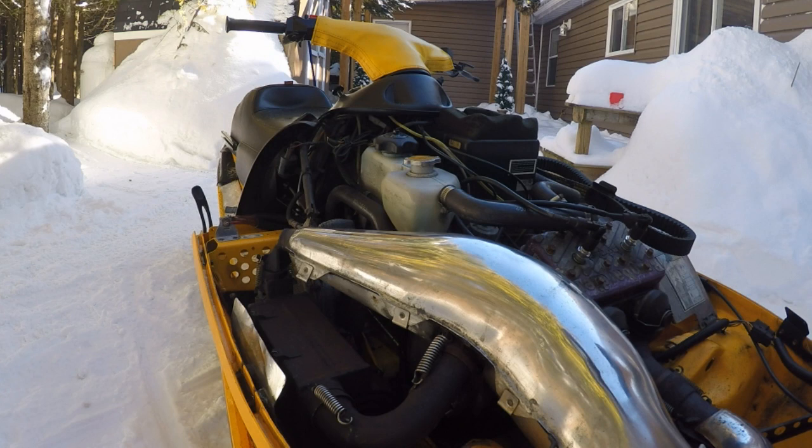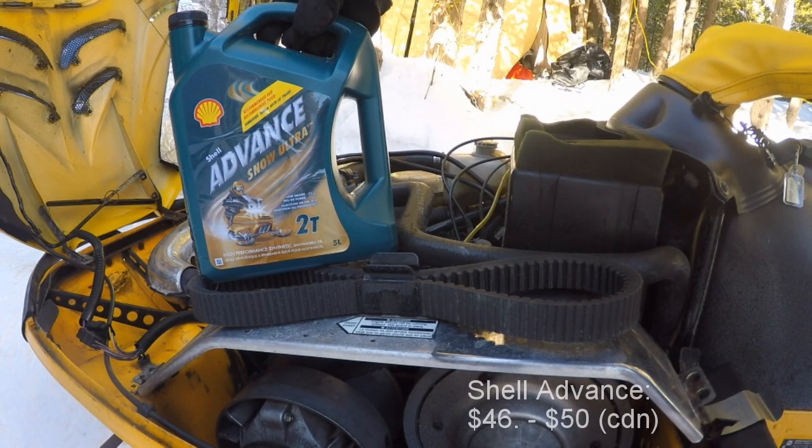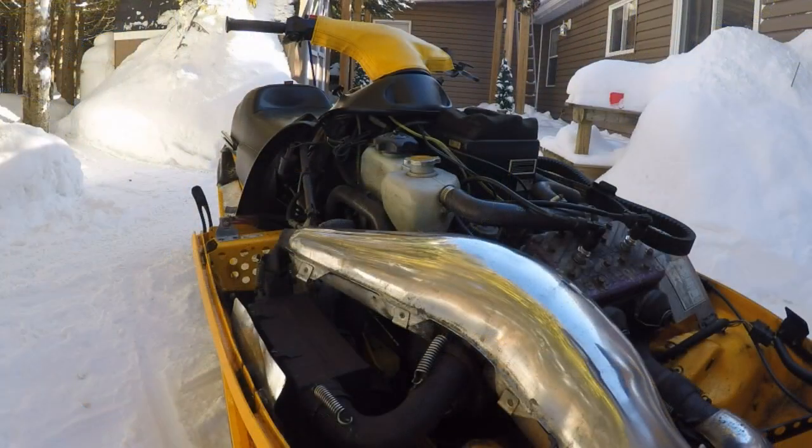Now, the disadvantages of a 2-stroke motor are cost of operation, for example. You have to buy fuel, but you also have to buy injector oil. Emissions, quite frankly, they stink, right? I mean, a 2-stroke motor smokes quite a bit more than a 4-stroke.